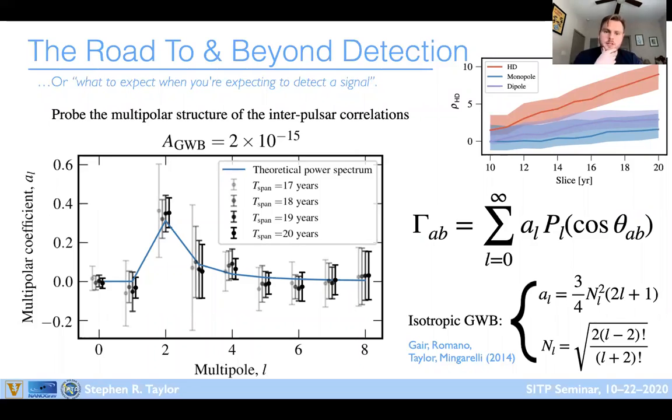On the lower left here, you're seeing something I've alluded to, and that's the decomposition of the cross correlations in terms of multipoles and how well we're able to characterize the multipolar coefficients as time goes on. We expect that the Hellings and Downs curve should have almost no overlap with monopole and dipole polynomials. A big peak in the quadrupole, and then we get a slow tail off into higher multipoles. So our goal is to measure this and to really isolate this kind of cross-correlation signature from many possible monopole and dipole signatures.